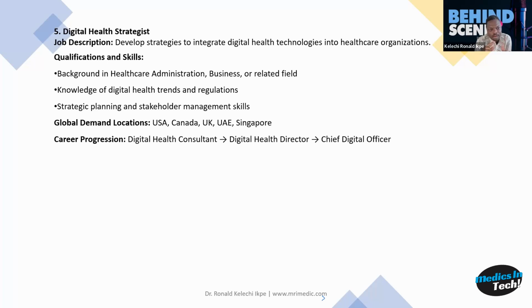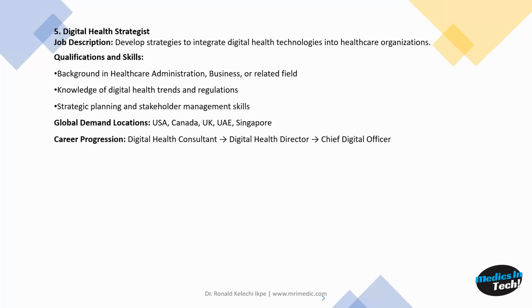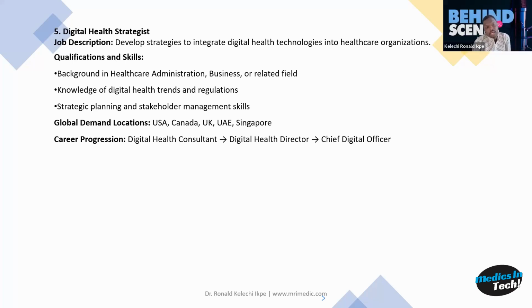Typically those who have an MBA or a Masters in Healthcare Administration are usually very good for these roles. They need very good knowledge of what is happening in the digital health space and what the regulations are in those spaces. You just have to be updated on all those things. Then in terms of soft skills, your planning skills and stakeholder management skills are very important because when you talk about transformation projects, most times you're dealing with key stakeholders in different organizations. So you need to be able to manage those people properly. You could become a digital health consultant, a director, or a chief digital officer.